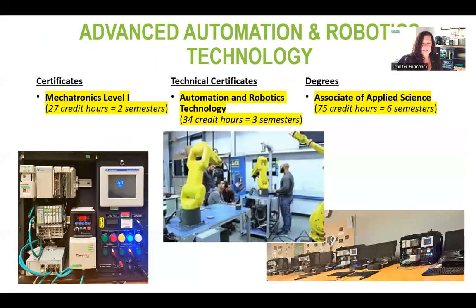And last but not least is our Advanced Automation and Robotics degree, which I call our super degree, because it's a tad longer than all of the other associate degrees that I've mentioned. This one has 15 additional credits or 5 classes, because it's a combination of mechanical and the electrical side of industrial technology. It focuses more on the automation side of technology, where students take additional PLC courses and robotics.